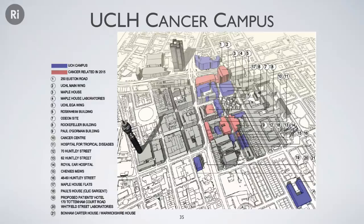This is what the UCLH site looks like. If you want to find University College London Hospital from a great distance, there are two easy ways, one of which is look for the BT Tower, which is a couple of blocks away. The other way is if you can find the large green and white glass building that's the tower, the main building at UCLH. That's the way you find it. Now, there is a lot of cancer care that goes on at UCLH, but the part that I'm interested in is the proton beam therapy.